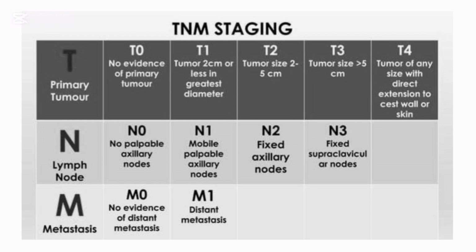Now there are 4 subdivisions of lymph node: N0, N1, N2, and N3. N0, no palpable axillary nodes. N1, mobile palpable axillary nodes. N2, fixed axillary nodes. And N3, fixed supraclavicular nodes. Now there are two subdivisions in M, which is metastasis, M0 and M1. M0, there is no evidence of distant metastasis, and in M1, there is distant metastasis.